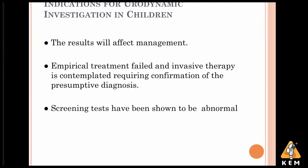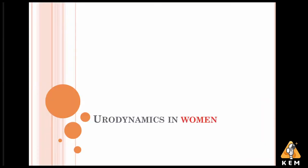And if the screening tests have been shown to be abnormal, as I mentioned, those kids are presenting with non-neurological voiding dysfunction not related to congenital abnormalities, and you did for them all the tests available but still didn't reach a diagnosis, so probably you'll consider urodynamics.